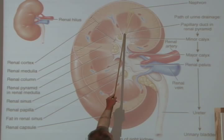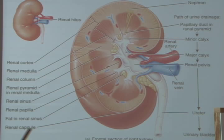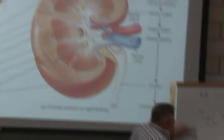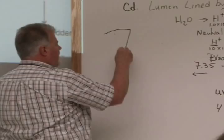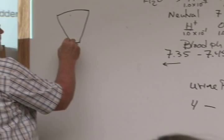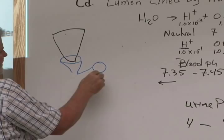So we have to have a collection system that's going to collect this urine. And so the first two things are called calyces, or a calyx. Notice that we have a minor calyx and a major calyx. So the way the calyx actually works is that each pyramid has its own relationship to a calyx. So we have this pyramid going down, and the end of the papilla fits in this little funnel-shaped thing that is a minor calyx. And then the minor calyces drain all the urine out of that. So we have pyramids associated with each minor calyx.